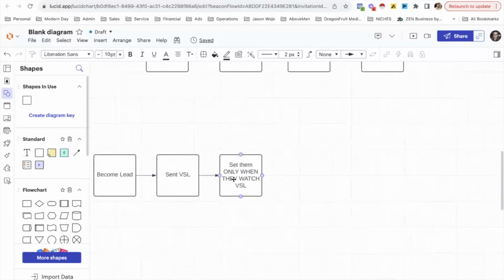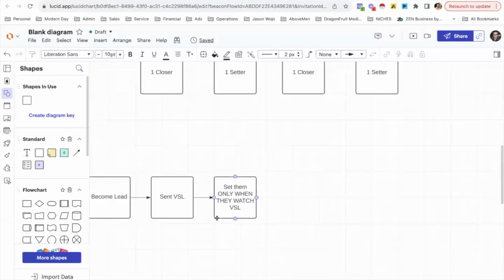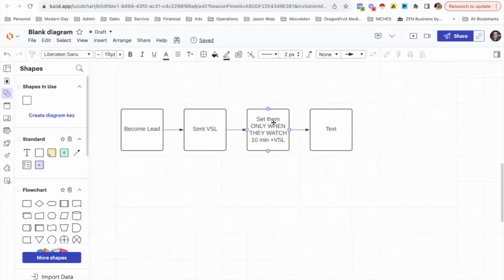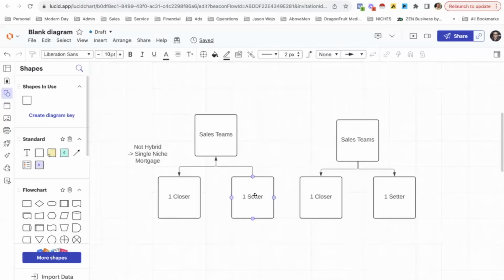The setter would only come in and call the lead to set for the closer when the VSL has been watched. So this would be, for example, a 10-minute plus video sales letter. And the goal is, when you have it segregated by niche like this, you're able to create really high production VSLs that are basically pre-recorded sales pitches. I don't need my setter to be good, and I don't need my closer to be good, even though by focusing on one niche, they're going to become specialists, know what they're doing, and close at higher rates.